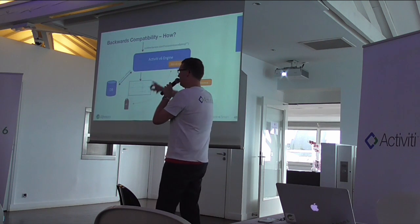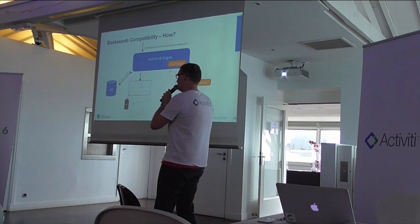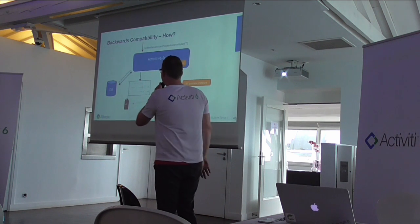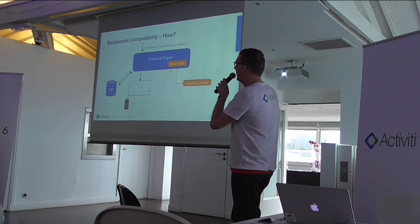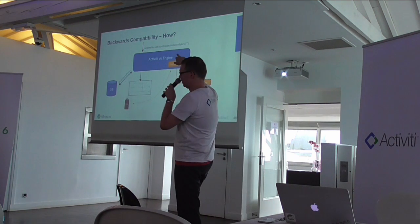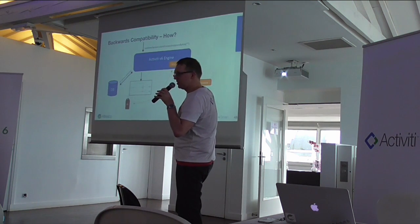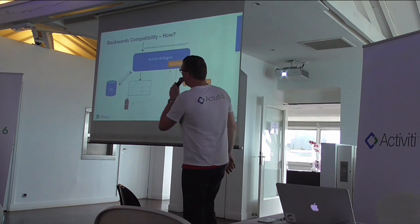At that point, the Activiti 6 engine will see this and say, oh, this is a 5 process definition. I will give it to what we call a mini 5 engine that runs within the Activiti 6. So basically, you've got 2 engines, but don't worry, this one shares all the resources with this one. So there are no 2 different configurations. They share the same configuration, they share the connection pooling, they share all kinds of resources.